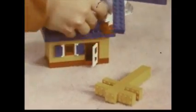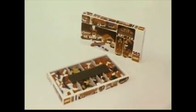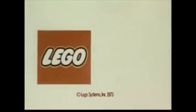Helicopter to tow truck. Telephone pole down on Main Street. Lego building set 145 has wheels, windows, movable shutters and doors, and hundreds of bricks for building. There's no end to Lego.